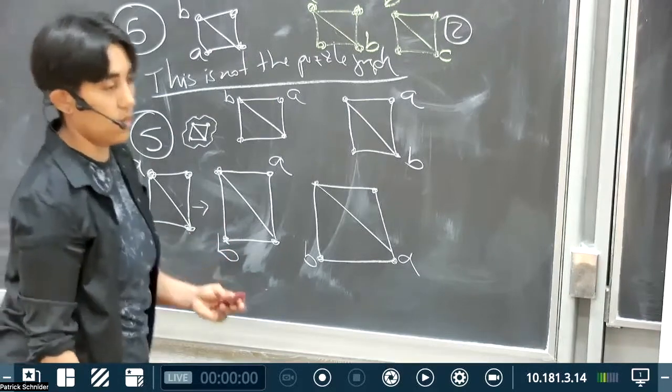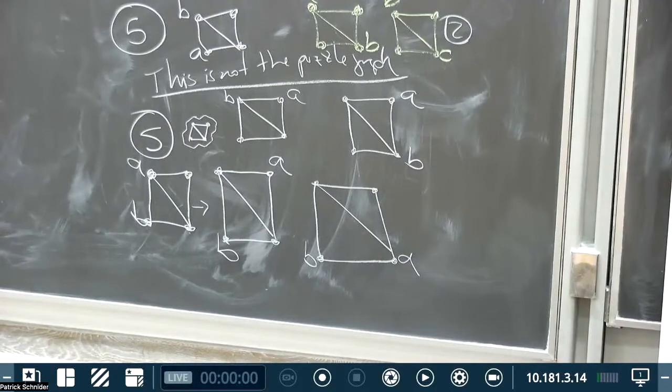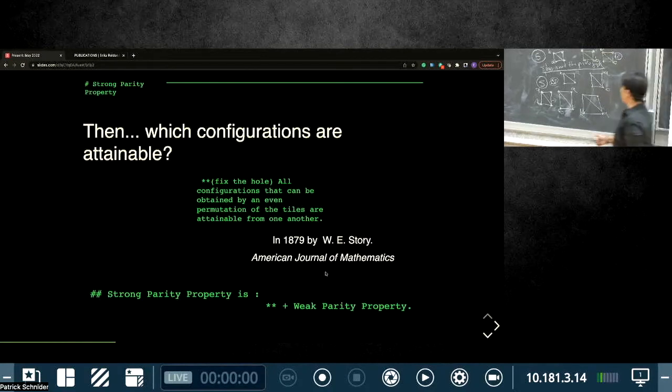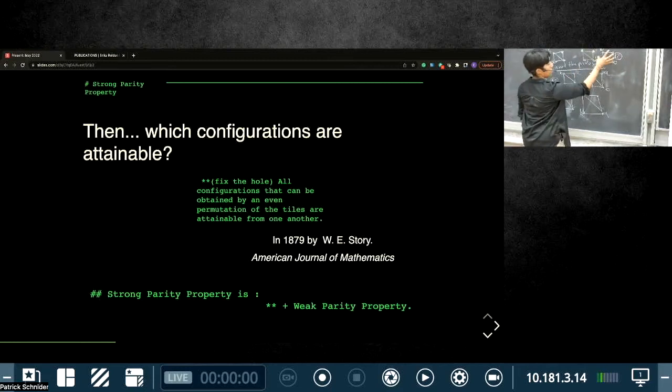The weak parity property, and perhaps I can go back to the properties. Or if you want to answer the strong parity property directly, it's okay. But you cannot attain any odd permutation. So for example, for here to here, what you actually need to do is only permute the empty with A, right? And it's the same here. And these are isolated. So the weak parity property tells you that you cannot obtain the ones that are at odd permutations of the cells once you fix the hole. And then we do have that. And the only thing is that these 2 guys are completely isolated.